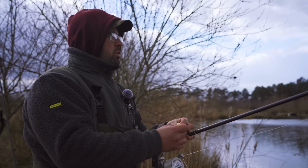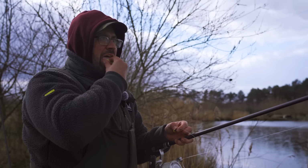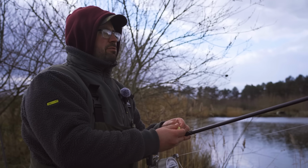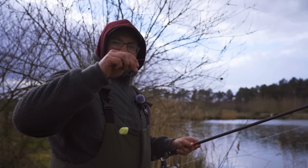I've got an area of open water just to my left that hasn't got any rods in it at the minute or any line pressure. So I'm going to get this out there, and hopefully, while we've got this lovely weather and the sun's decided to come out for an hour, we can capitalise on it, and hopefully it'll get us that bite.